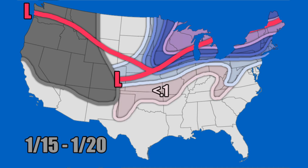Now, here's your ice forecast, and there is going to be quite a lot of ice here. Some areas reaching closer to half an inch of ice, so a lot of ice potentially over parts of the South Central United States, as well as the Ozarks and into the Ohio and Tennessee valleys. We have under a tenth of an inch of ice over parts of Texas and into Oklahoma, Kansas, Arkansas, Missouri, through Illinois, Indiana, Ohio, and into West Virginia, Kentucky, Virginia, as well as Tennessee.